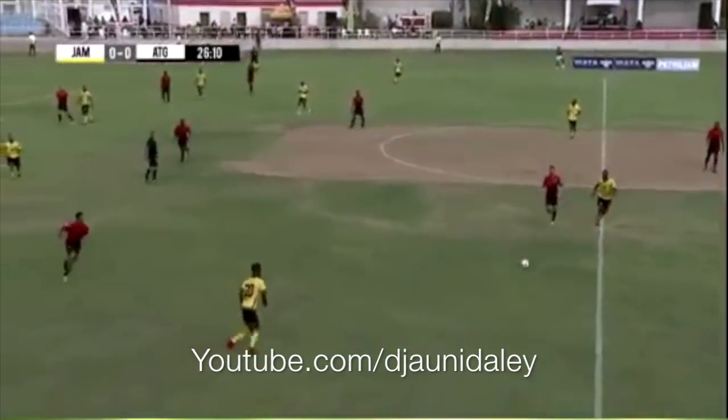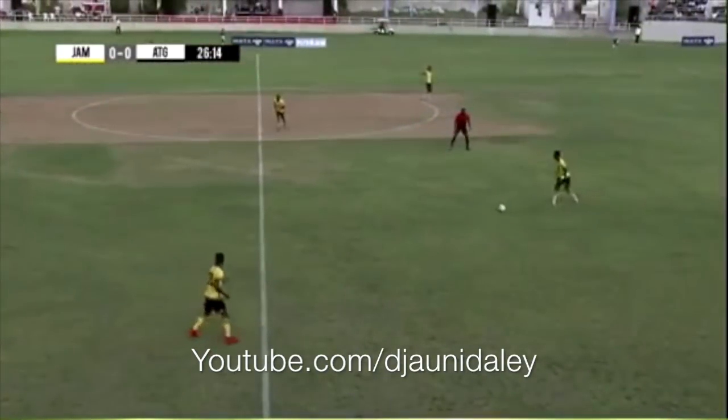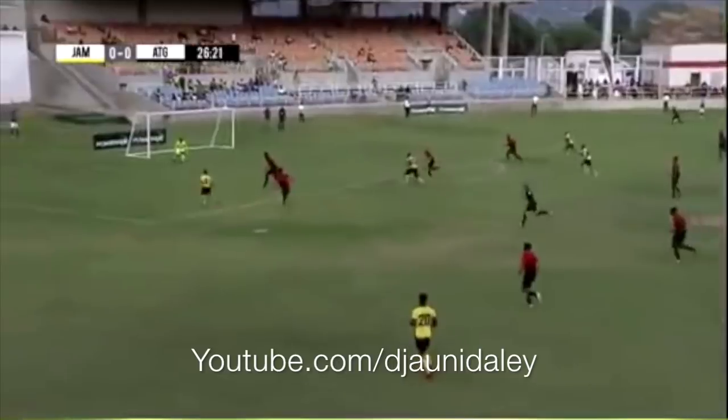Here comes Jamaica at the half line. You'd start to wonder if the Antiguans are feeling a bit more at home here, because they play their games at their national stadium, which is the Antigua Recreation Ground, which is in itself a cricket ground. Here's another one to Malik Foster.